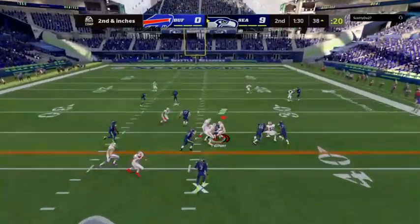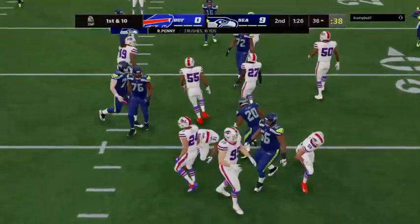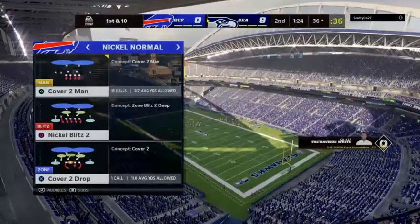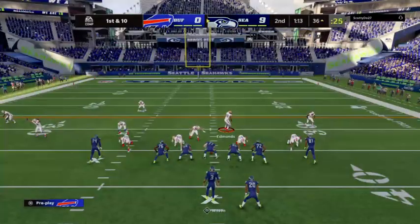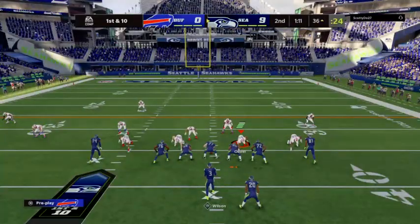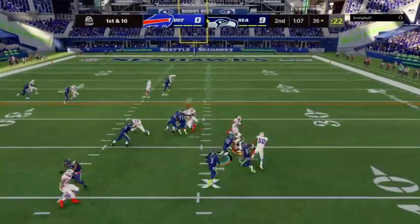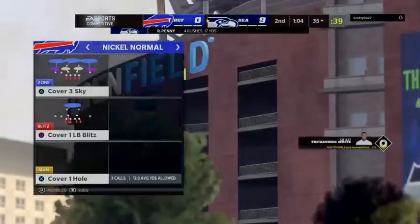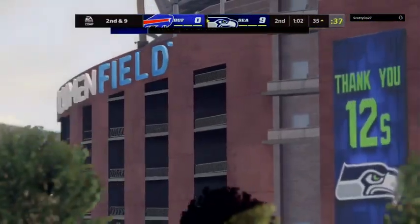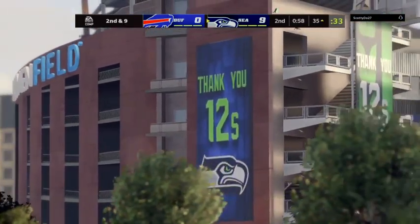They'll run with Penny here out of the shotgun. And here he'll be brought down a little shy of the 35 at the 36. 2nd and inches is oftentimes an invitation for an offensive coordinator to take a big shot downfield, because he feels like he can come back on 3rd down and pick up the 1st down. But sometimes you just don't want to break tendency. Stay with what you are, stay with who you know, and go get the 1st down. That's exactly what they did. Up to make the play defensively, Tre'Davious White.